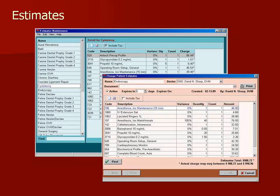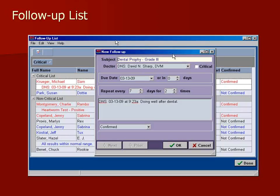The follow-up list. This feature allows you to call clients following specific treatments to verify a patient is progressing. These follow-ups can be generated manually or automatically. It gives your staff a centrally located area to record all medical progress notes directly into the patient's medical record without ever having to leave this window.